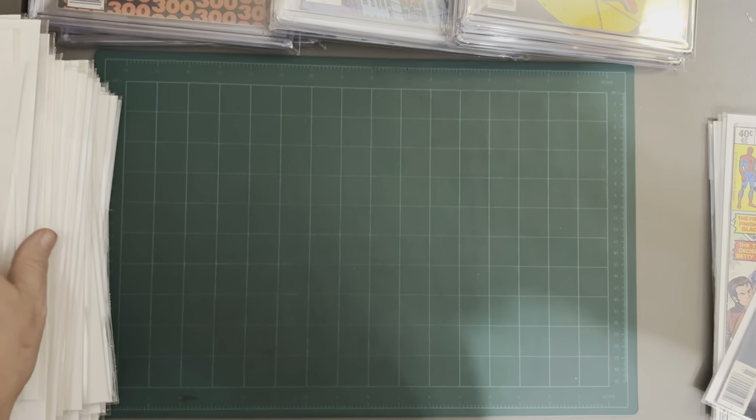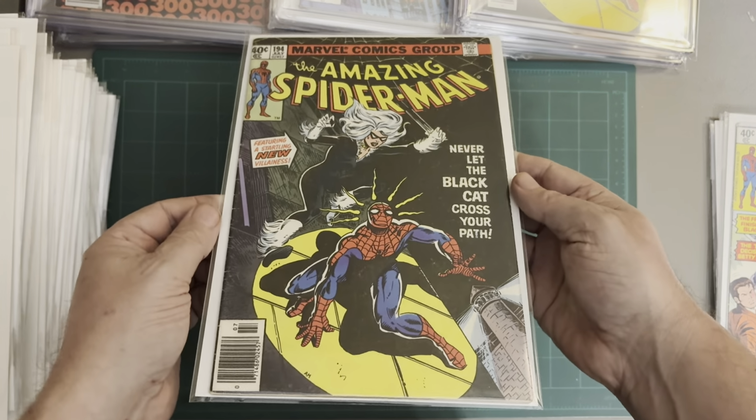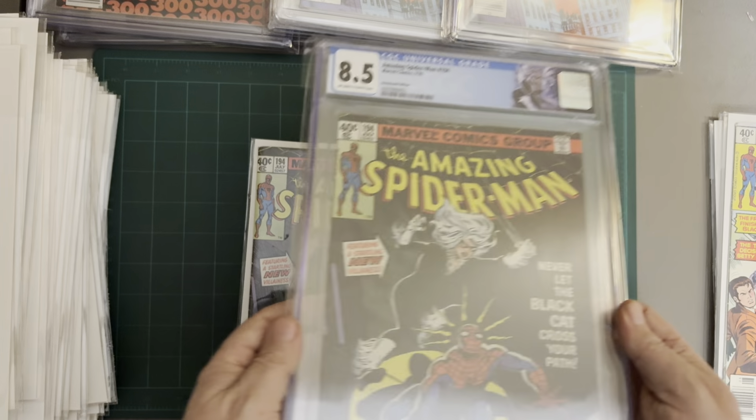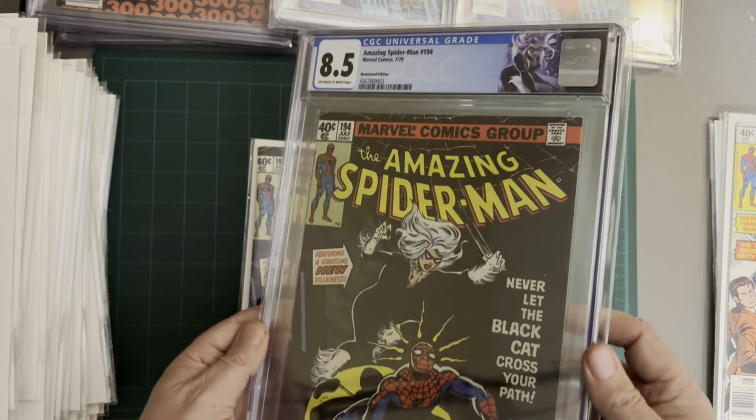And then we got a 194, first appearance of Black Cat. I also have an 8.5 CGC custom label.